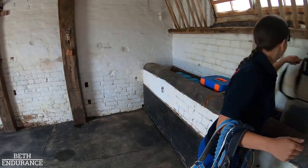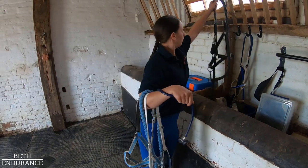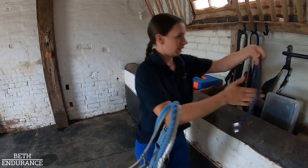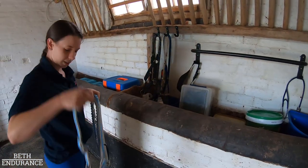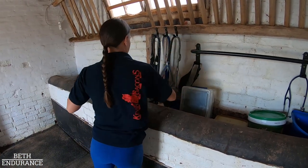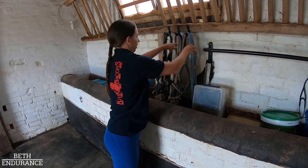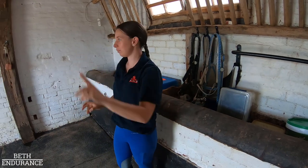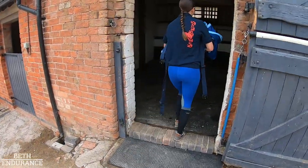My bum bag, rose head collar, stethoscope can go there, and then Astrid's head collar. Astrid. Okay, literally only the rugs left to put up there, and we are done. Okay.